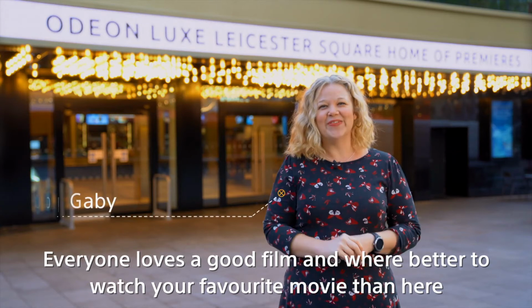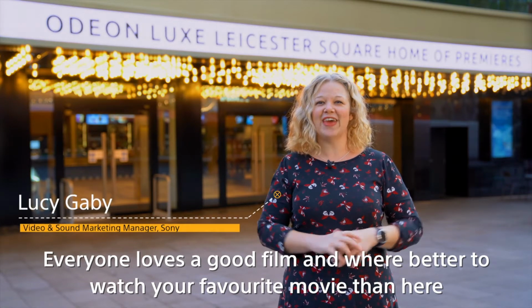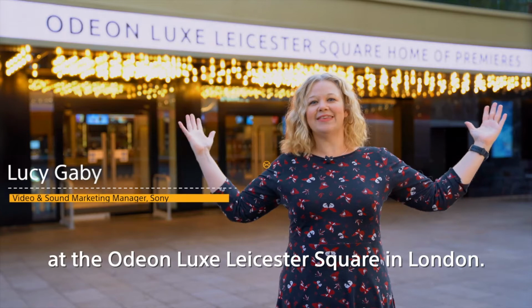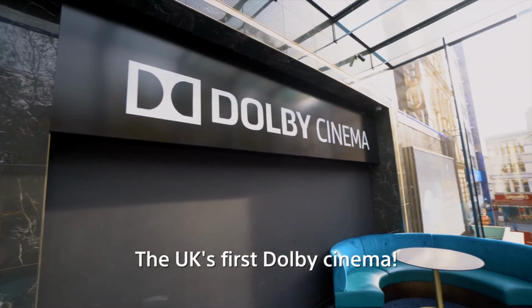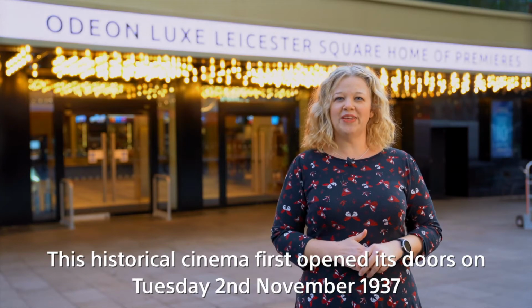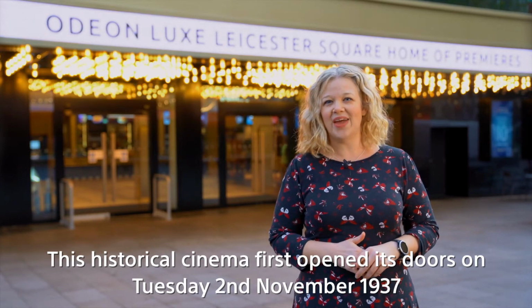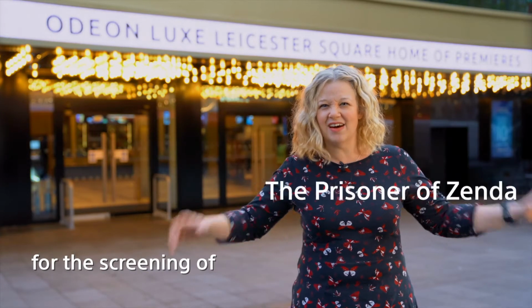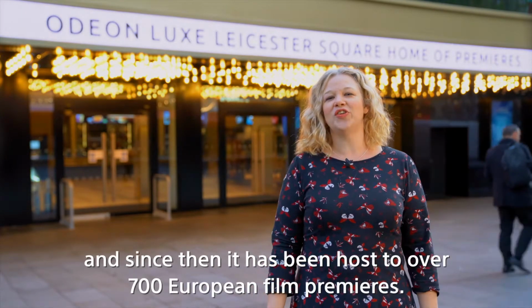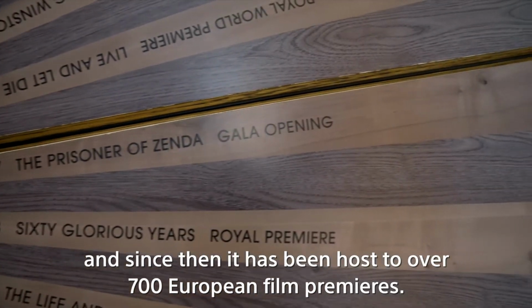Everyone loves a good film, and where better to watch your favourite movie than here at the Odeon Luxe Leicester Square in London, the UK's first Dolby cinema. This historical cinema first opened its doors on Tuesday, 2nd November 1937 for the screening of The Prisoner of Zenda, and since then it has been host to over 700 European film premieres.